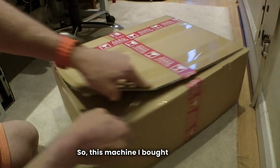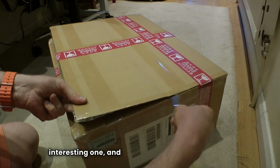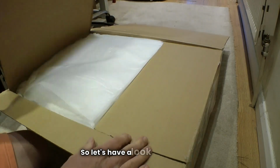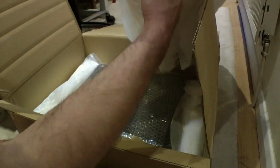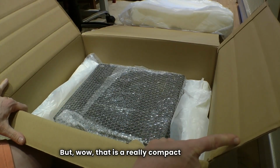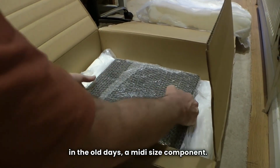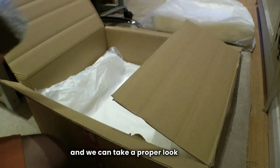So this machine I bought is a very interesting one, and there's nothing else quite like it from what I can tell. So let's have a look what we got. Whoa, a big box. But wow, that is a really compact machine. Let me just look at that. It's actually sort of what we would call in the old days a MIDI size component. It's a tiny little BETAMAX. Look at that. Okay, let's get this box out of the way and we can take a proper look at that.